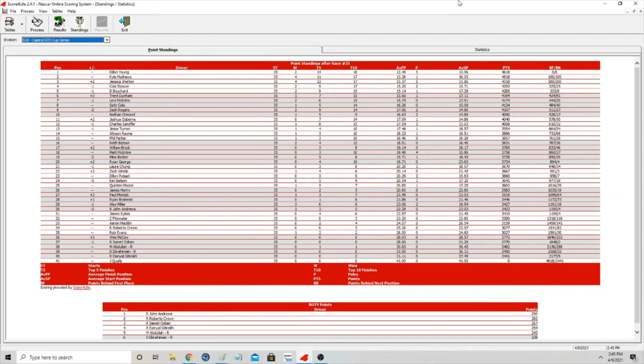So stats for this season for our top 5. Dylan Young, he had 2 wins, 14 top 5s, and 18 top 10 finishes, and 3 pole positions this season. Kyle Matthews, he had 4 wins this season, counting the win in Atlanta, 11 top 5s and 17 top 10s and 1 pole position. Jessica Shelton, 4 wins, 12 top 5s and 17 top 10s and 5 pole positions this season. And Cole Deaver, he had 2 pole positions, 2 wins, 9 top 5s and 17 top 10s.